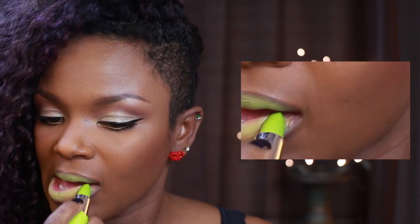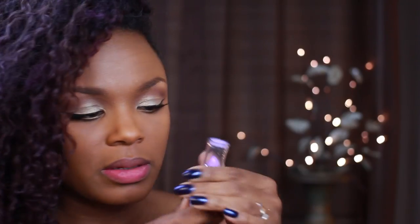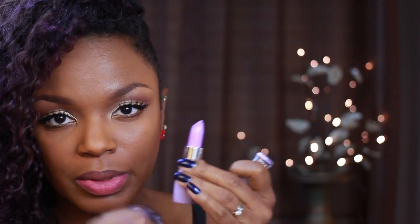The texture and the formula of these lipsticks are pretty bad. I don't like the fact that they don't blend. It just sits on your lip and it moves, and it doesn't even cover your entire lip. There's missing spaces and stuff like that. The next one is Cast of Spell, and it's this really pretty purpley lilac color.